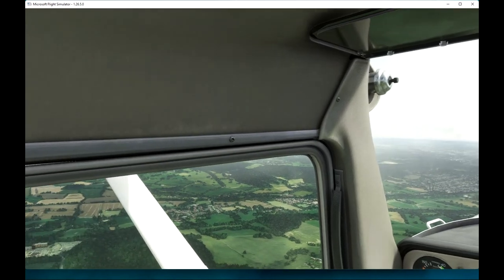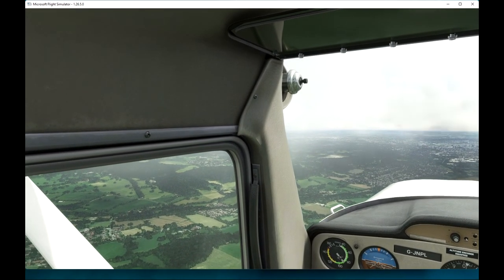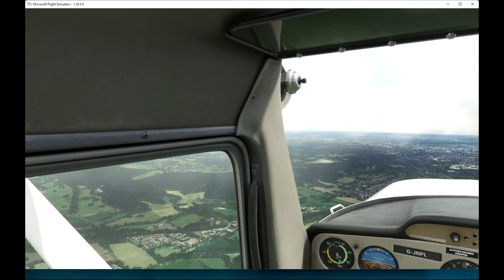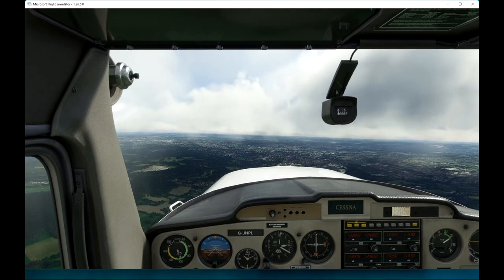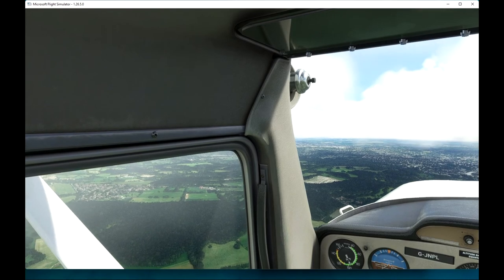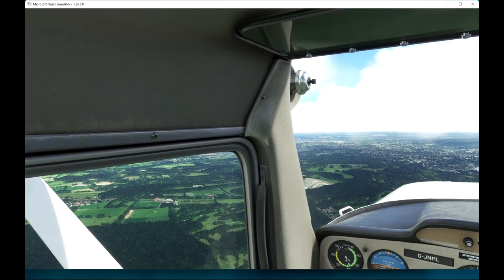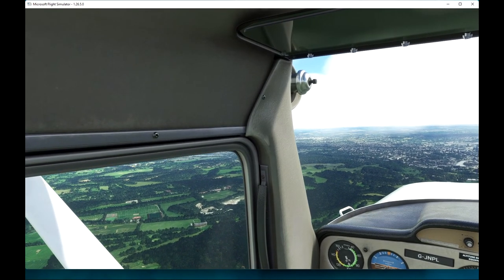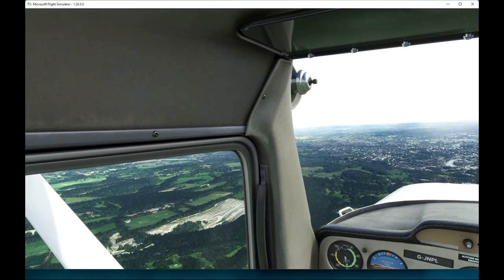Now, if I'm not mistaken, reservoirs down there? No, perhaps not. There are some good markers in terms of reservoirs and lakes around the airport, but I suspect down there that's not one of them. But certainly Bristol spread out in front of us. This light patch down to our left, not quite sure what that is. Let's have a closer look as we swing by. That looks like some sort of quarry, I guess.